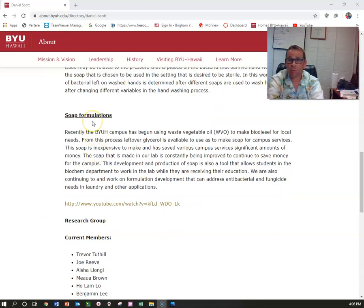We have been making soap for the cafeteria here on BYU Hawaii for pushing 7-8 years now, and it's been a great experience. Students who do this use the waste vegetable oil from the cafeteria, turn it into hand soap, and then deliver it back to the cafeteria. And it teaches us a lot about sustainability. It also allows us to use chemistry to pay our way through college. So students who do this generally will have a job the whole time they're here at the university.